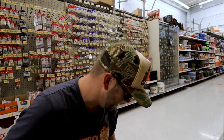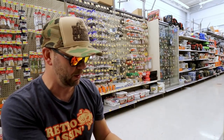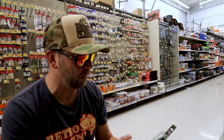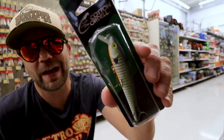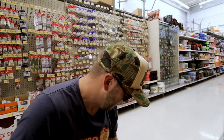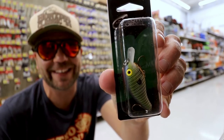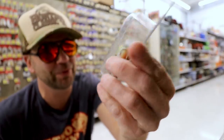So what else do we have in here? Here's a bait that I don't know the name of. Let's see what it's called. This is the CAB FLT Minnow. So the FLT Minnow, I don't know if that's an old school bait or not. I don't recall that one. It's definitely not a Redfin, I can tell you that much. Another Big O in a bluegill pattern. Oh wow, look at that. That's like a matte bluegill.